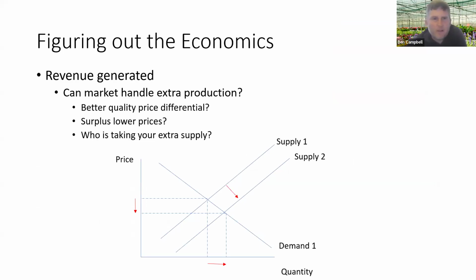Other things to figure out: the economics. Can the market handle extra production? Again, this is my best artistic ability doing a supply and demand graph. Can the market handle extra production? So one of the main reasons to do LED lighting or supplemental lighting is to increase how fast something grows. So again, can we get extra turns a year or in a season to have more product to sell?